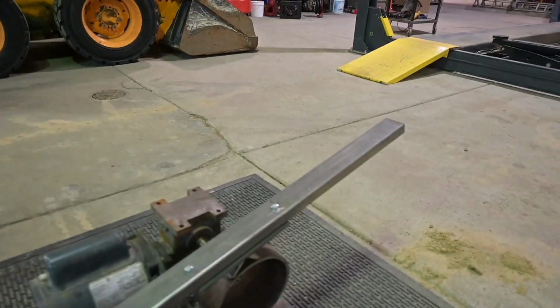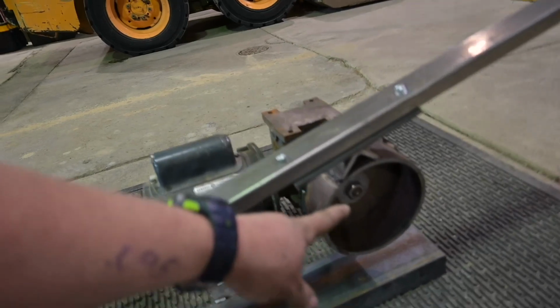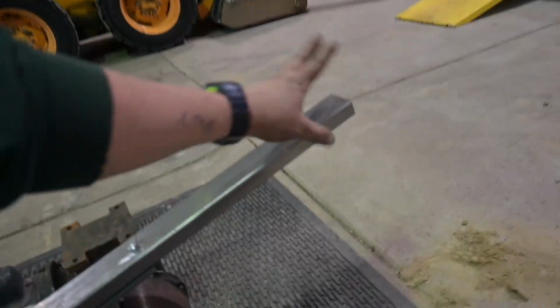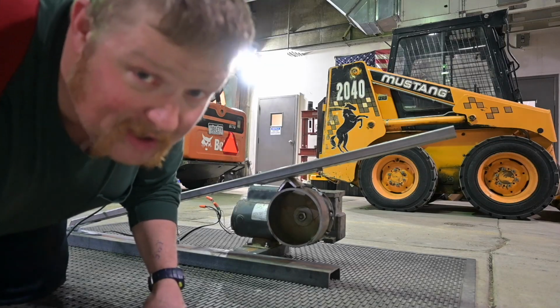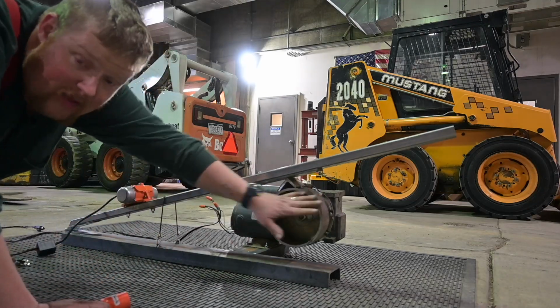So I think she's done. Here we are. Basically, you've got your wheel there, your vibrator here, and up here is where I'll build a little platform, and that's where your GoPro will go. Let's plug it in and see what happens. All right, first, we'll fire that up.